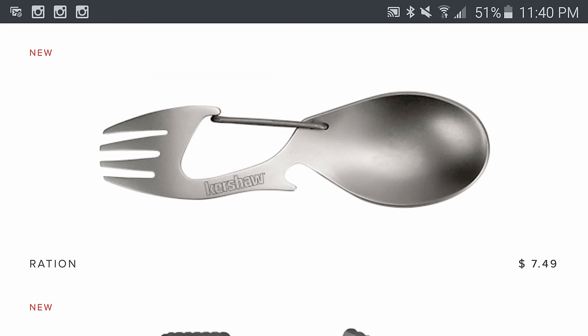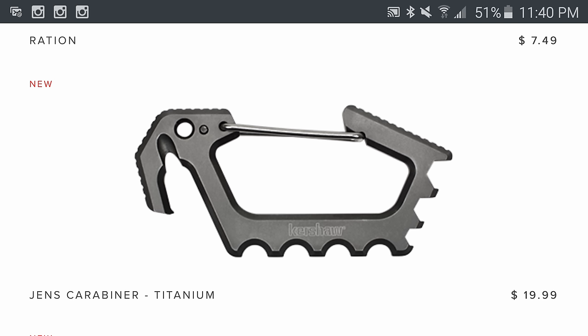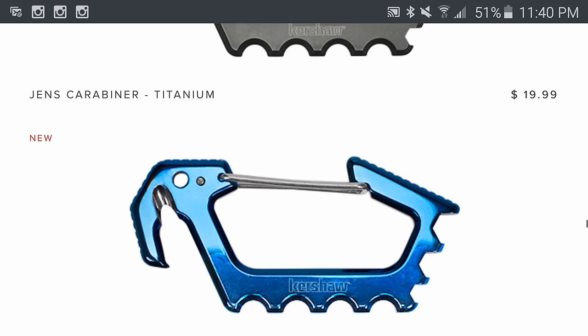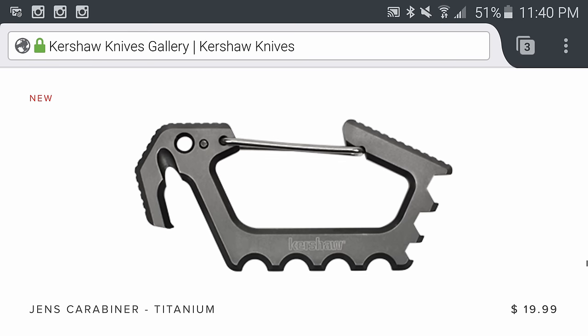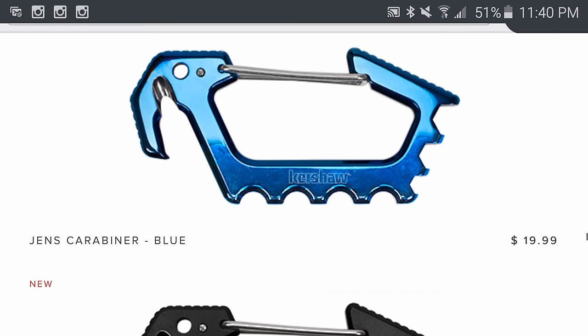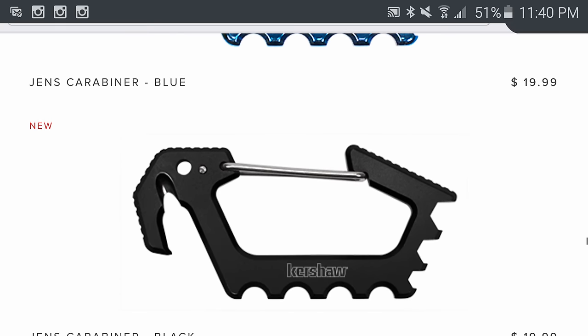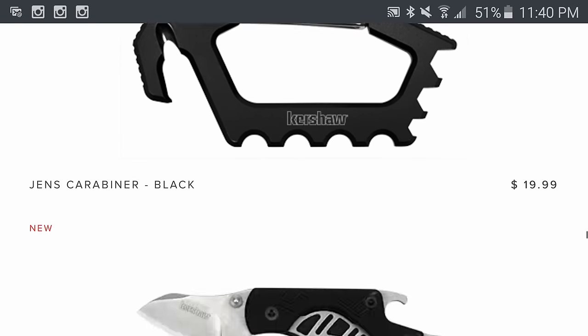Ration, that's like that CRKT Eat'n tool. I have one of those. Now these are quite cool. Collaboration with Jens Ansel, who does the pocket tools and knives and stuff, very high end stuff. Collaborated with Kershaw to release his carabiner designs. $20. These are not the titanium versions that he produces. These are stainless. Bottle opener, cord cutter, and I think technically self-defense, if you are so inclined. That blue is pretty cool. Quite like that. I could definitely see myself having one of those, or indeed that black. But again, that's a love it or hate it sort of thing, whether you're into those.